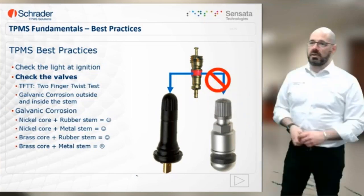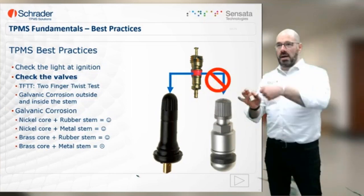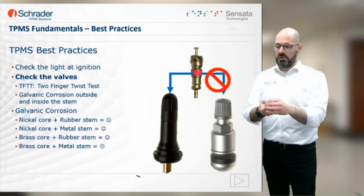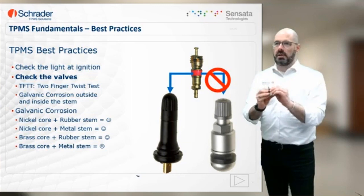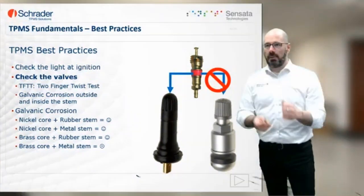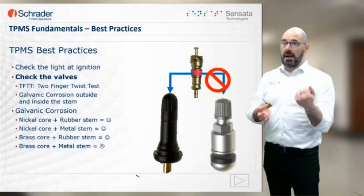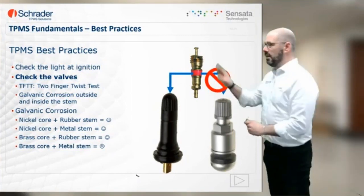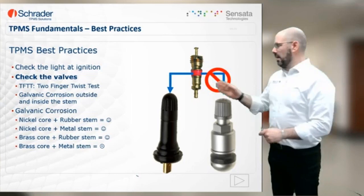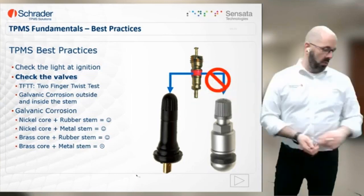Next time your customer comes to your shop, you're going to try to remove the valve core and everything will just break because it's all corroded, bonded together inside the valve stem, and you will not be able to, just to let the air out, you'll need to cut the whole valve stem off. All right? Always go with nickel plated. That way you know you can put them in either.